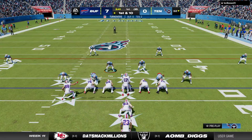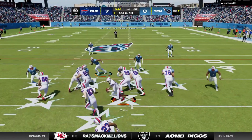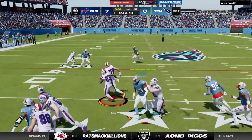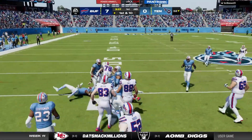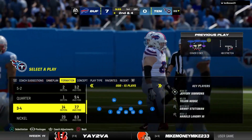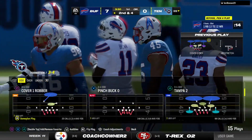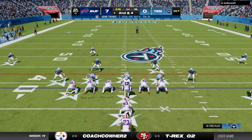Allen and the Bills now with a 1st and 10 at about the 32. Here we go. They'll start this drive out on the ground. He'll get a nice chunk there on the first down run, and it's 2nd and 4. A quick burst there, and he nicely bit off a pretty decent gain. Here now, 2nd and 4.